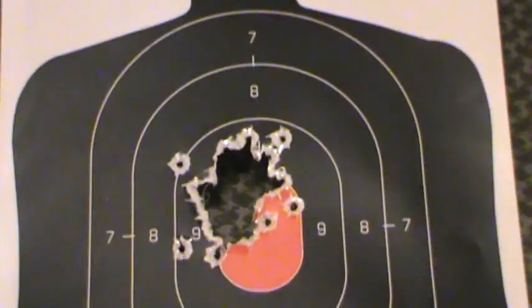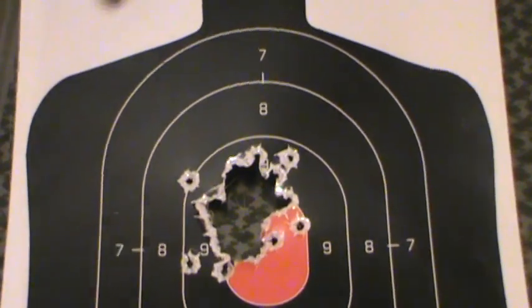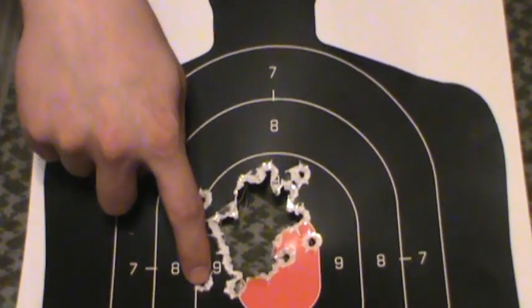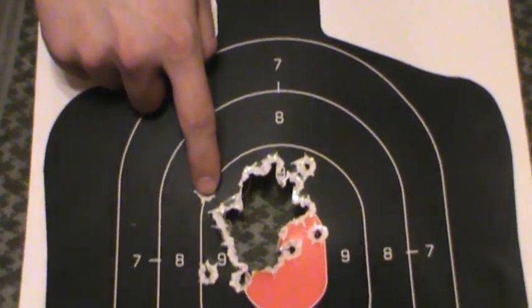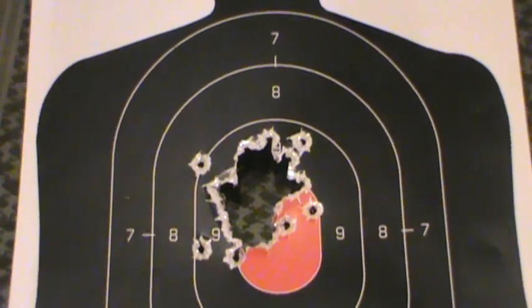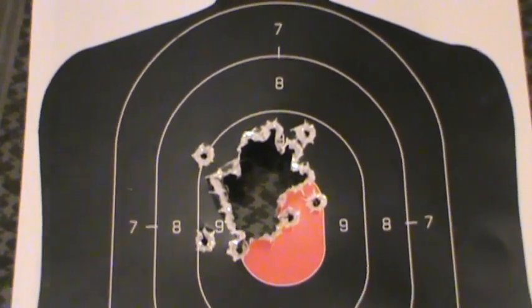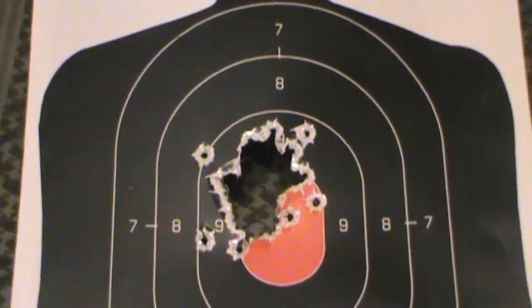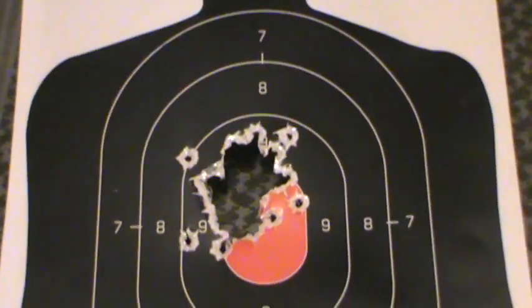Wow. Just wow. I think my first round was this one. I think this was my second, and this was my third or fourth. The rest, well, you can see right there. That's 50 or 55 rounds. Can't remember exactly. I will hopefully do some other videos and show you how this thing does with rapid fire, but it's all in about there.